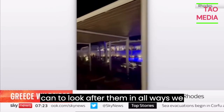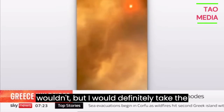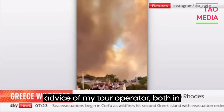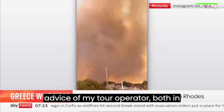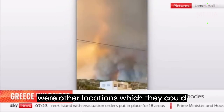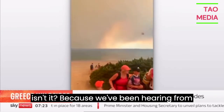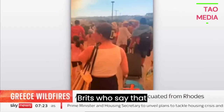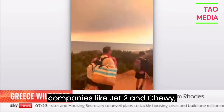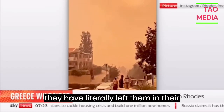Well, I think I probably wouldn't, but I would definitely take the advice of my tour operator, both in terms of Rhodes, but also in case there were other locations which they could offer me away from where these fires were taking place. That's one of the problems, isn't it? Because we've been hearing from Brits who say that companies like Jet2 and Tui have literally left them in their hotels without any guidance or advice at all. That's not appropriate, is it?